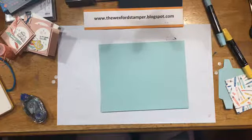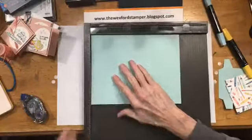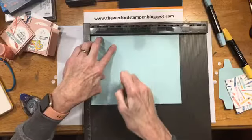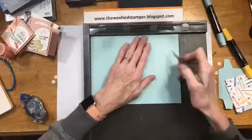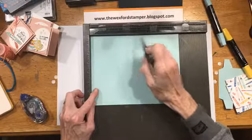And now I'm going to get my scoring board, bring it up. All right, now on the long side, which is the 9.5 side, I'm going to score at 3.5, 4.5, 8, 9. Okay, 3.5, 4.5, 8, 9.